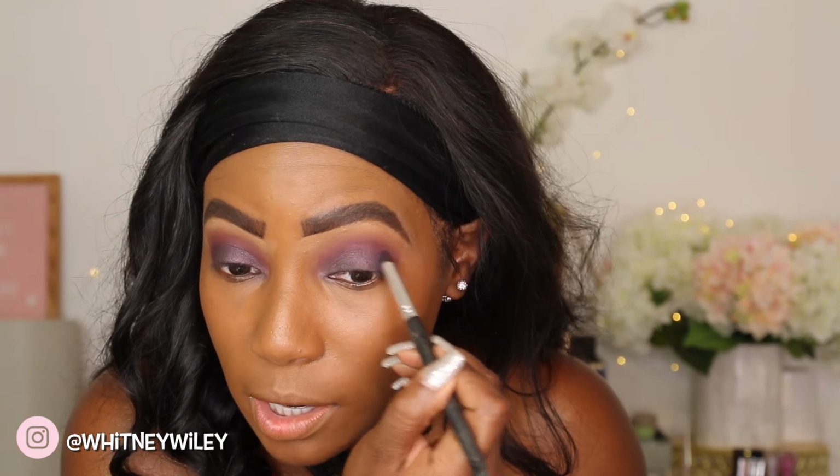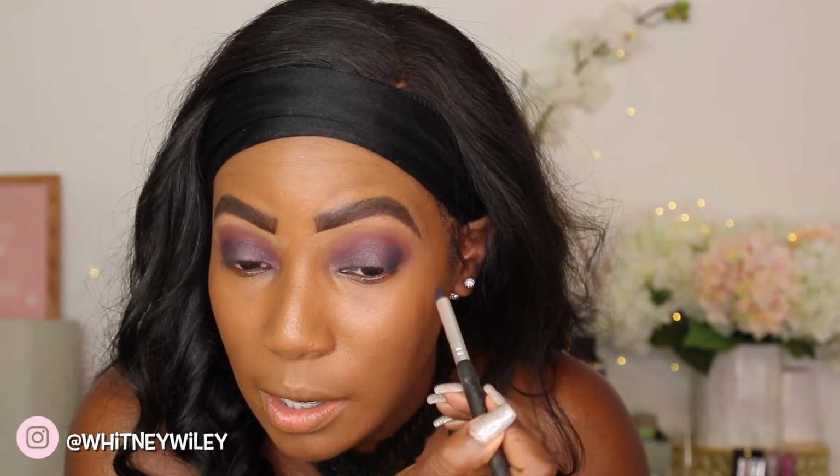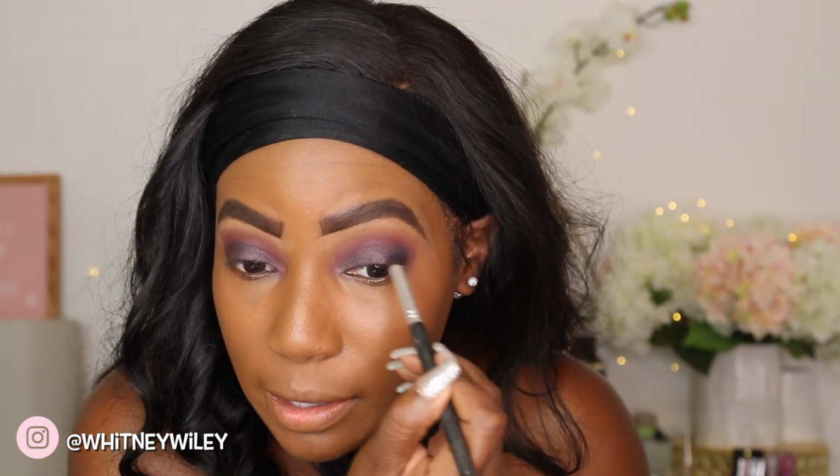And to be working with dark shades, I'm not getting a ton of fallout. Normally there's fallout all down my cheek. It's not bad at all. Okay, I'm gonna go in with a little more precise of a brush, and I'm gonna pick up that navy blue Voodoo, and I'm gonna put that on the outer corner, and I'll bring it in slightly into the crease.